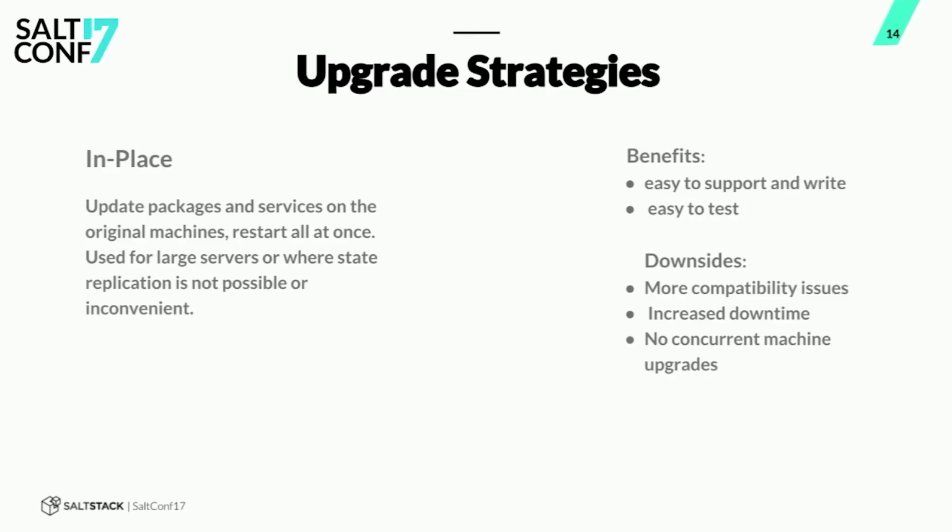So InPlace Upgrades are basically what you think of when you look at your laptop. If you want to do an upgrade on your laptop, it's going to shut down, download all the packages, probably install them, then shut down, come up, and you're going to have to restart all of the services. So that's really what you have with an InPlace upgrade. And there's no way that you can get around that. You really have to stop and shut down machines for kernel changes to take place.